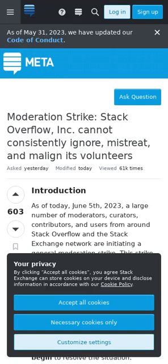A large number of moderators, curators, and users from around Stack Overflow and Stack Exchange initiated a global moderation strike on June 5 in protest of recent and upcoming changes to policy and the platform regarding AI-generated content.